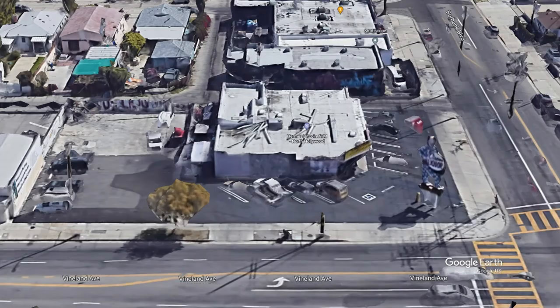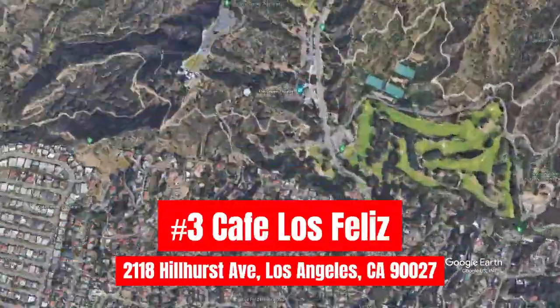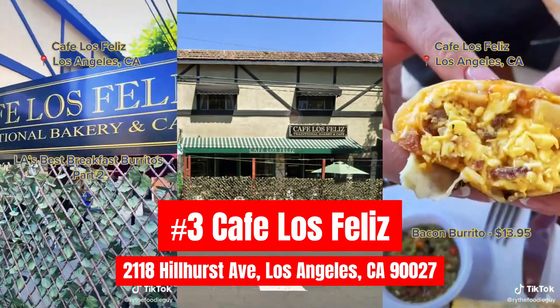Cafe Los Feliz takes the next spot in the list. They've been open since 1998 and have been a popular spot for brunch ever since. However, it's the breakfast burritos that take the spotlight and they claim it's the best in the city.